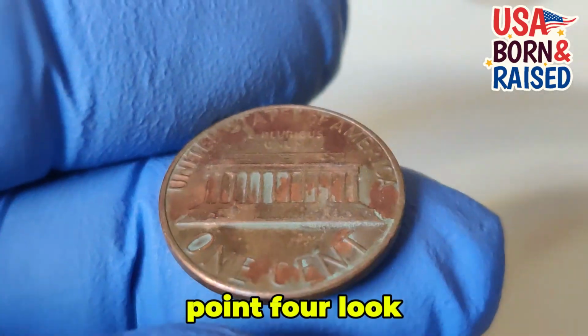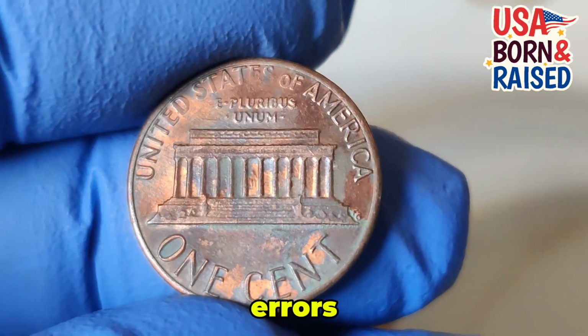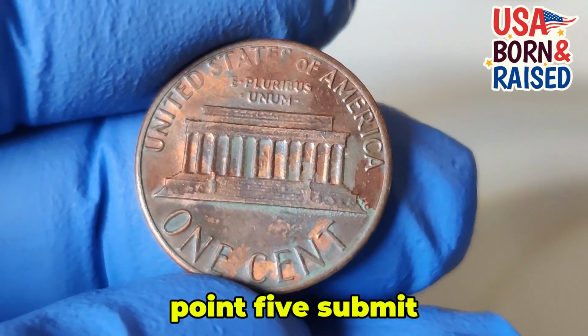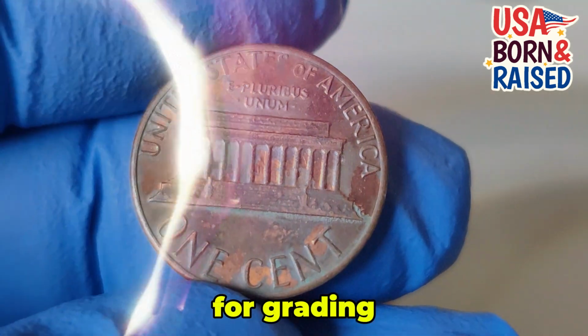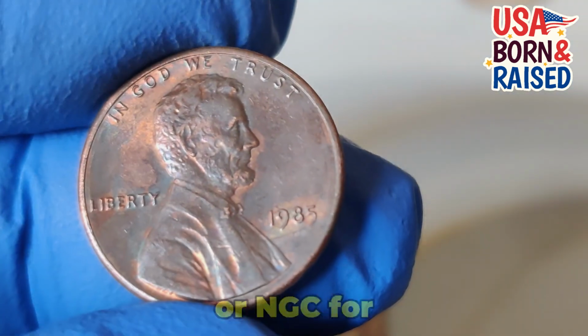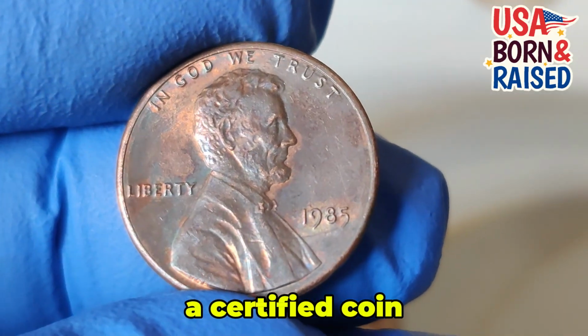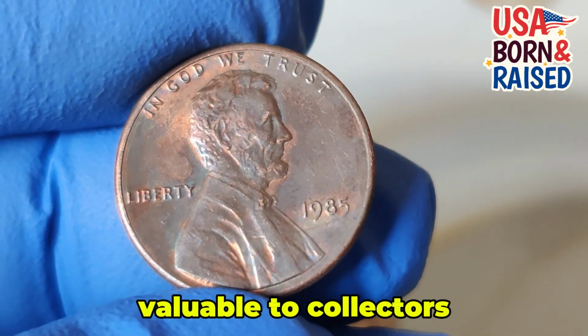Point 4. Look for off-center strike or mint errors. Any distortion in the design could indicate a valuable error. Point 5. Submit for grading. Send your coin to PCGS or NGC for professional grading and authentication. A certified coin is far more valuable to collectors.